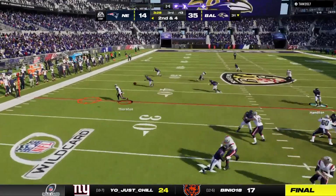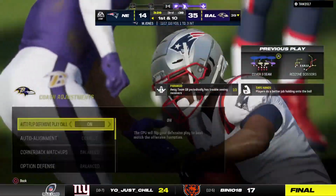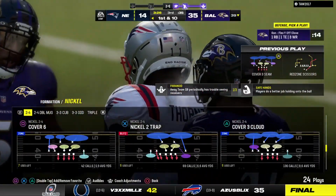Looking to throw. Jones. Got his man. It's Thornton. And he goes out right around the 39. That one a 1st down pickup of 8.